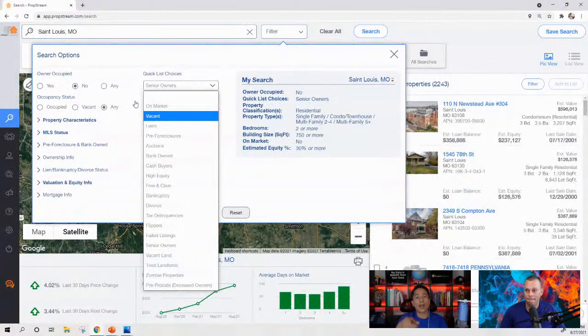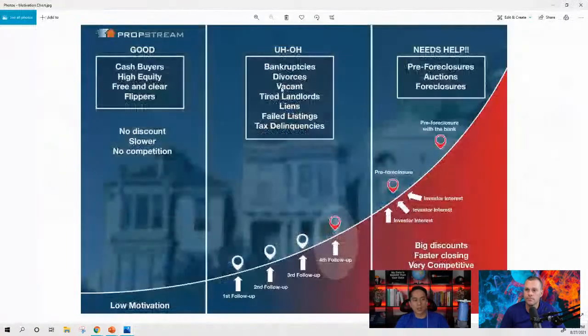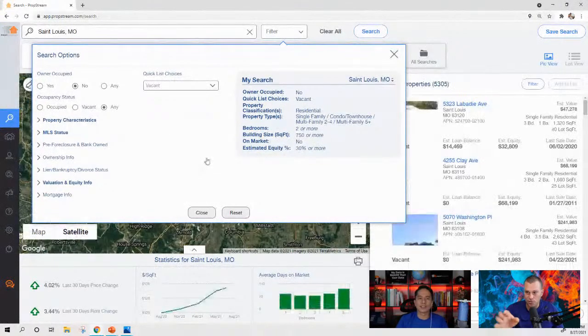I like that you caught that, because list stacking allows you to drive that motivation. And what we just did was find a vacant and then added another category. It could have been a pre-foreclosure, it could have been a bankruptcy. And we just drove it a little bit higher on the motivation scale. So I like that you caught on to that quick. So yeah, that's awesome.